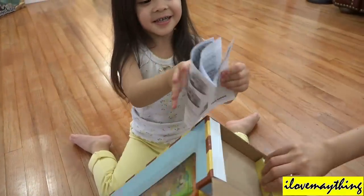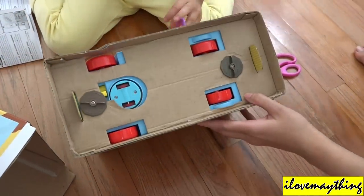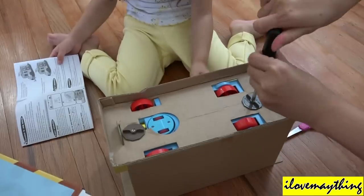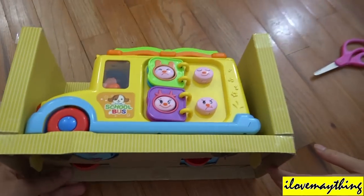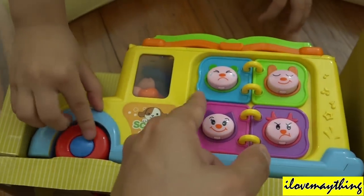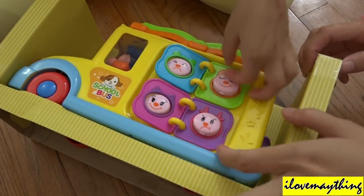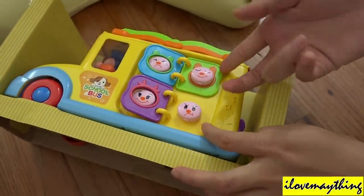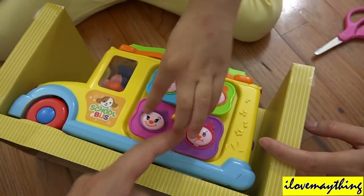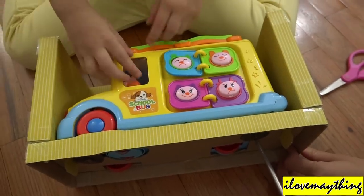Yeah. What's that? Instruction booklet? It looks like an instruction booklet. Happy face or sad face? Happy face, huh? Where's the happy face? Well, sad face. Oh yeah. Sleeping face. That's nice. Mad face. Where's the mad face? Here's the mad face. Happy face. Crying face. And what is this? Sleeping face. Okay. What's on the top?